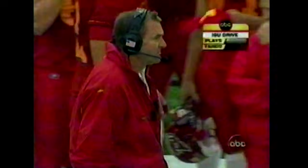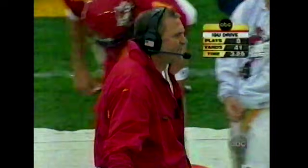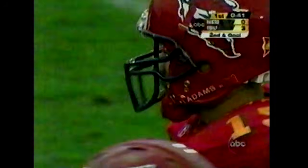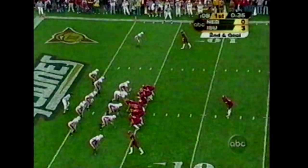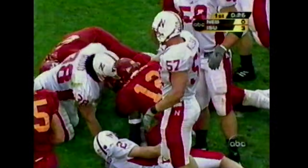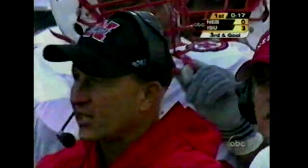Dan McCarney's roots were the running game at Wisconsin under Barry Alvarez. Came here and said, I want to run the ball, but when you got a guy like Seneca Wallace, how can you not throw it? Montgomery goes out to the right. Whitford's to the left. They come back with Rutland short of the goal line again against Nebraska. And this Nebraska defense has been under fire here in the first quarter. Iowa State has dominated field position against Bull's defense.